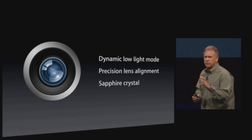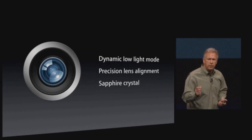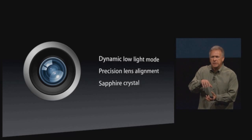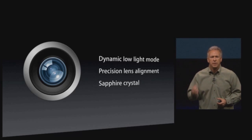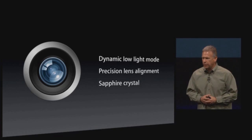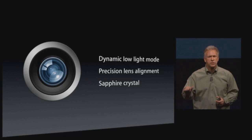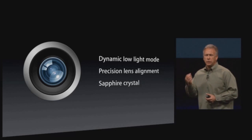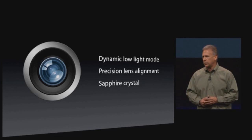And this optical system has been amazing with this 5-element lens. One of the best ways to get a better, sharper image through an optical system is more advanced alignment of those lenses for focusing. And the team now is measuring down to the micron level to create better aligned lenses, and you really see a difference in the quality of the image. And for the first time, we cap off this optical system with a sapphire crystal lens cover. So, you know, sapphire is renowned for being hard and crystal clear, and it helps protect your lens and make your images clearer and sharper.